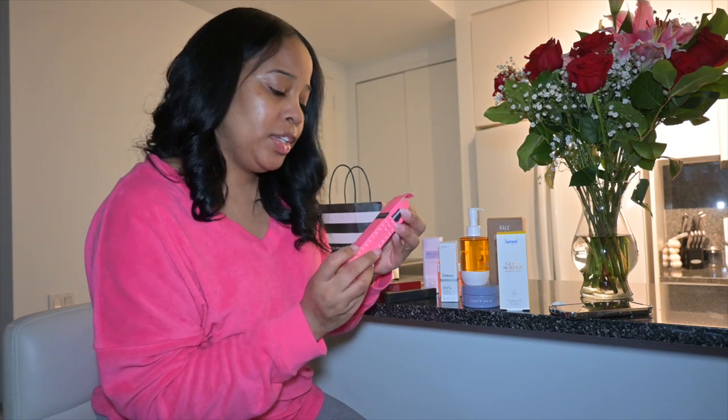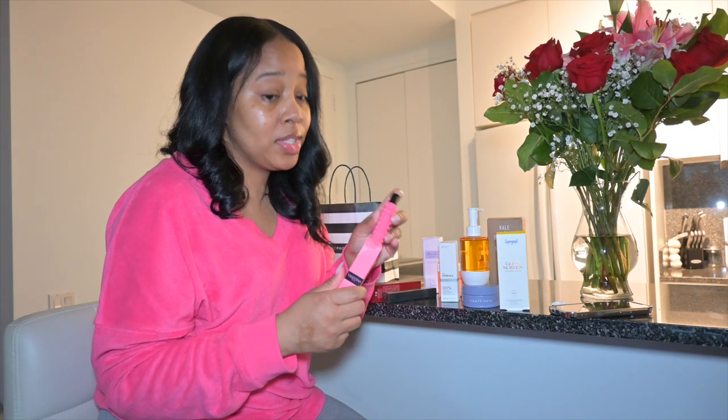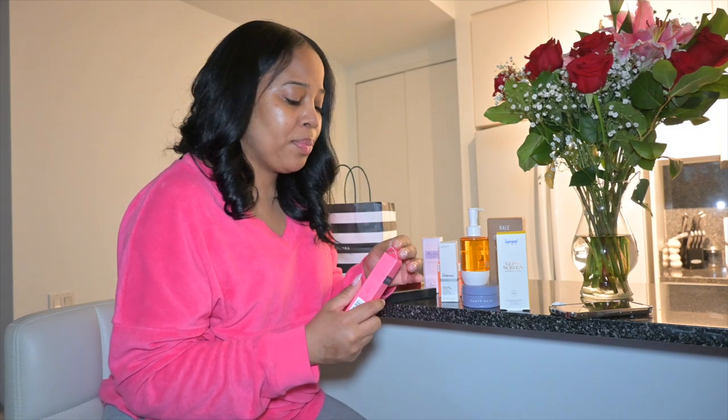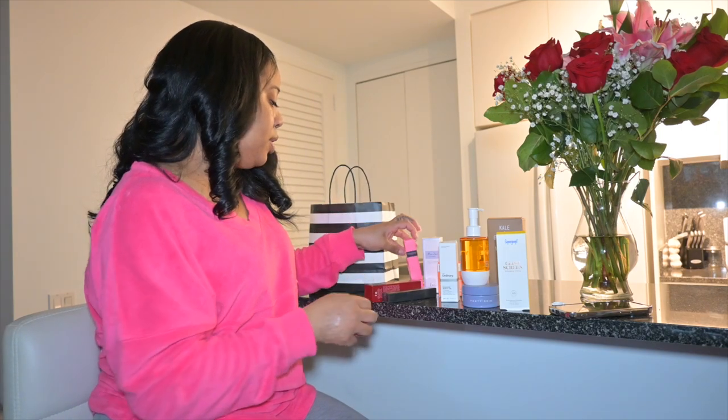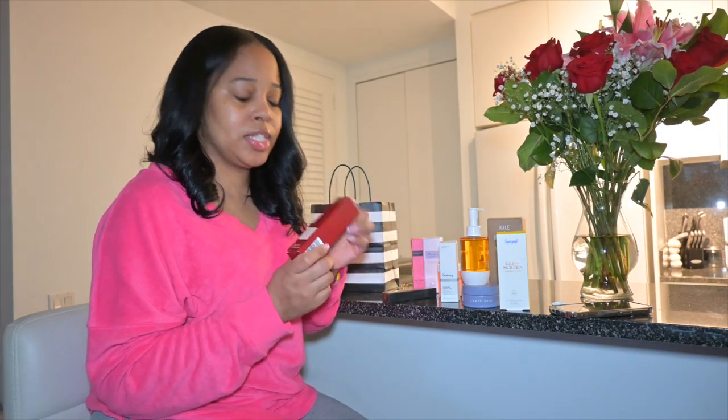I got the Valentino Born in Roma. Love this. Again, I feel like you need to purchase the travel sizes as well as the bigger sizes so you can have one to travel with, one on the go, one to put in your bag, and then one you keep in the house for when you're heading out. One of my favorite Tom Ford fragrances, Lost Cherry. Love it.